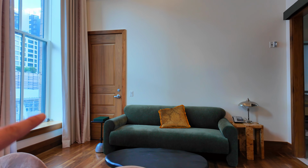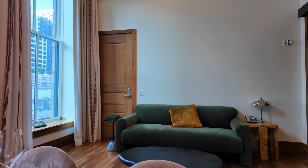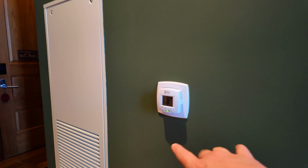Also, the door just next to the sofa there is a connecting door, but we're not connecting with anyone on this trip, so that will go unused. And then right next to this demarcation line, we have the thermostat right here. I think works for this main area, but I think there is a separate one that goes into the main bedroom.